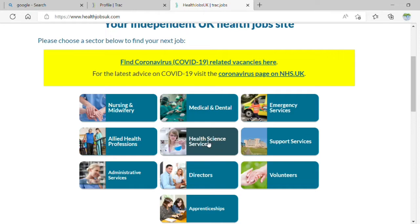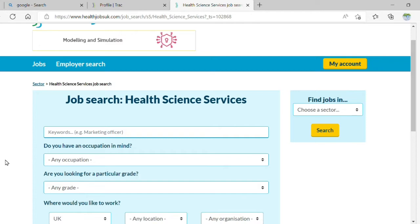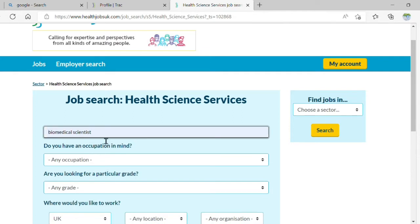So as I am a biomedical scientist, I would choose health science services, and then this window will come up, and here you can mention the marketing officer or anything, any profession you are applying for. Here you can mention the profession you are looking for. As I'm looking for a biomedical scientist, I would mention biomedical scientist. Or if you're looking for a job as a physiotherapist or a dental technologist or any other profession, you can mention your profession here in the job section.